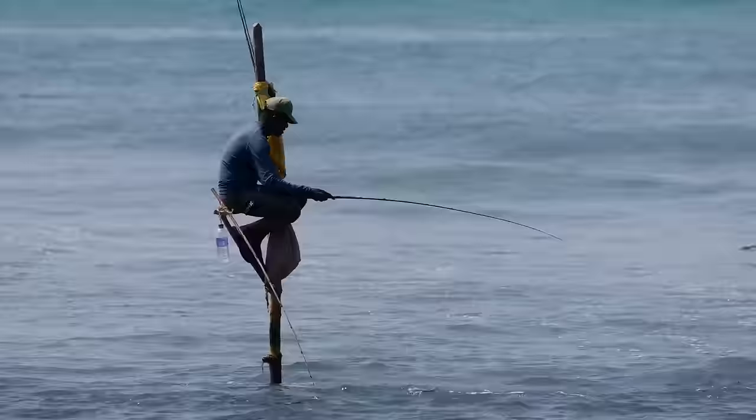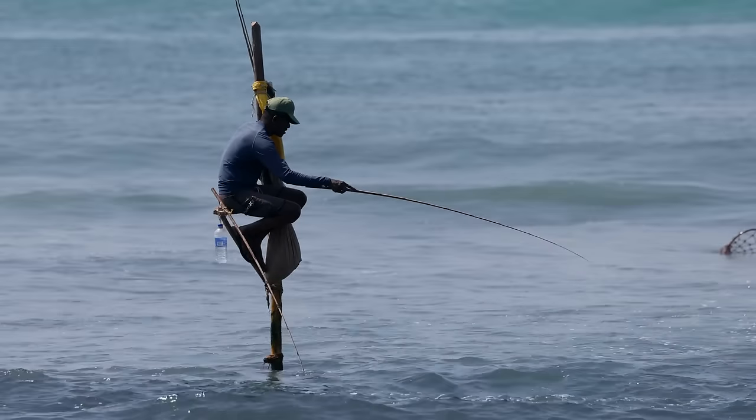We have a quick stop here in Ahangama to check out the stilt fishermen. This is an ancient tradition in Sri Lanka where the fishermen stand on poles and catch fish. So you can see some of the fellas out here catching their fish today.